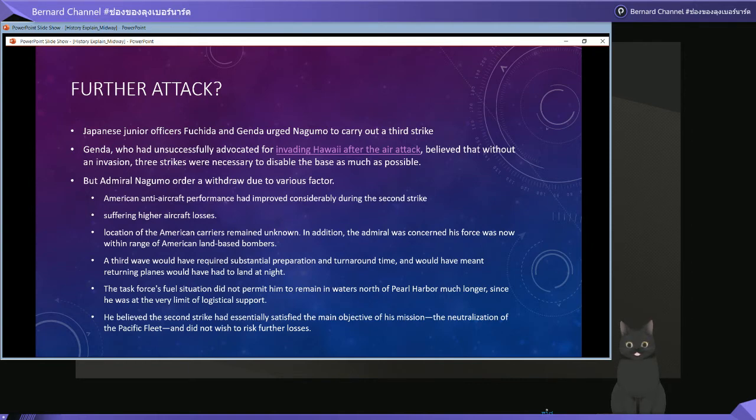They can simply... that means America can have a lot of factories ready to produce the material to fight, while Japan doesn't have industrial capability equal to America. So this is a problem, and Yamamoto feared that if you fight America in a prolonged fight, they will be destroyed. And that came true.